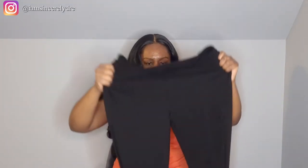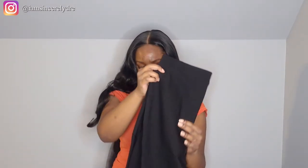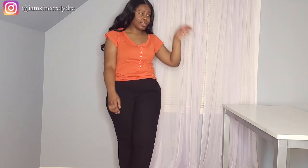But these look like they should fit. It's pretty stretchy. It doesn't really look thin or anything like that. So hopefully these should fit. And this is in a size large again. Okay, y'all, so here are the pants. I did look back at the picture and the slit is in the right place. I'll show y'all my foot later if y'all can't see it.